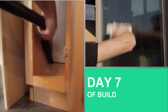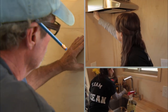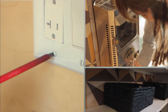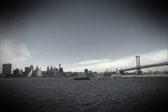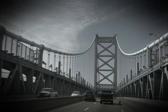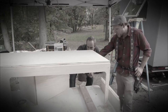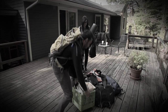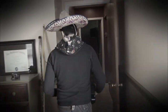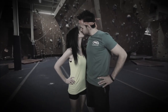It's the last day of the build, and while the cleaning crew is putting a shine on things, we're installing the light fixtures, heater, and Zach's solution to get from one loft to the other. 7 days ago, we came to Mullica Hills in South Jersey to help Sam and Vince build their tiny off-the-grid house and help outfit it with all the design features this sporty couple needs. We helped Vince prioritize his many hobbies and found a location for them to park their tiny dream home as the newest members of the tiny house community.